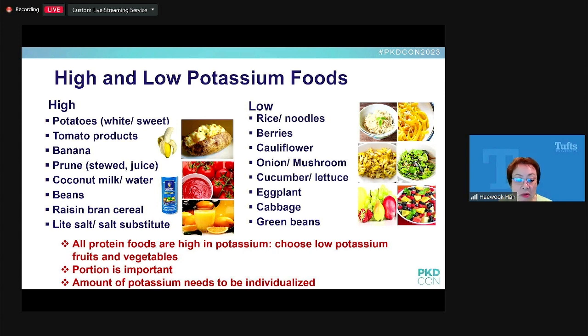And also the amount of potassium will be individualized because everyone has a different amount of protein. Also, everyone is different. And there are some potassium lowering medications. Sometimes we use them if a patient continues to have a high potassium level.